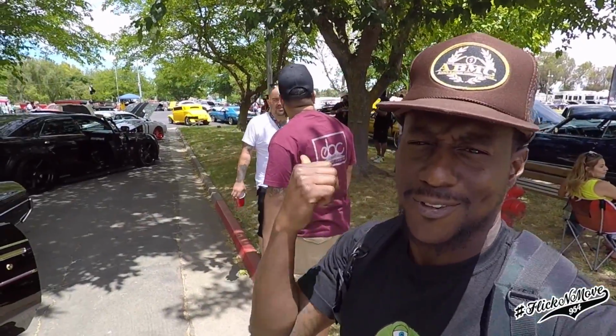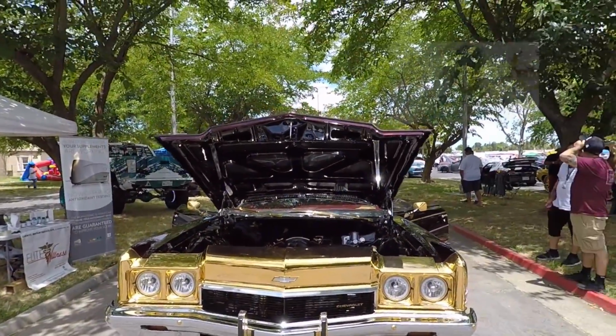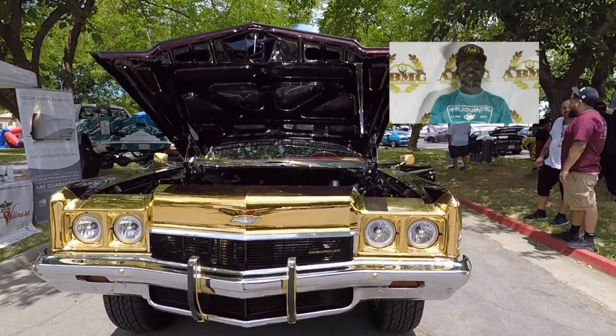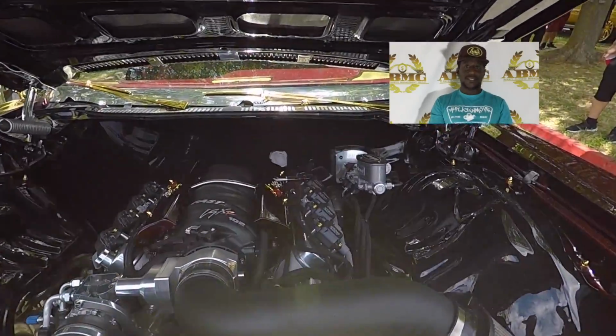Yo, Flicknmove full effect. Finally got to meet Hard Toss versus Verdi out here. He's showing me around. But that's what I came here to see. Freddy Krueger. Alright, so here we have it. Freddy Krueger Dome. MJ does his 1972 Impala.